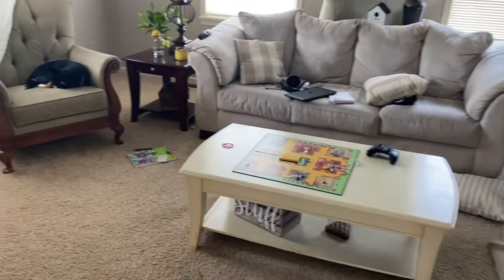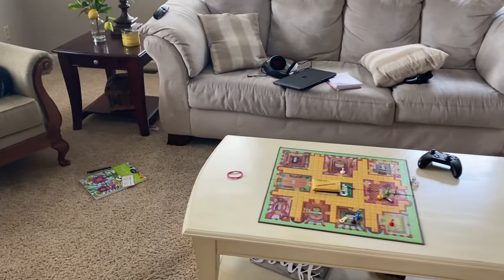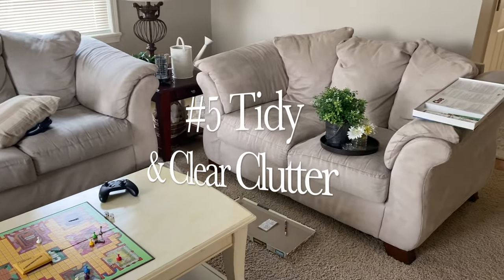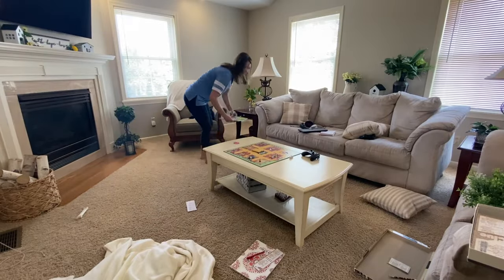Moving on into the family room, and here's a quick shot of the room today. So on my list, number five on my daily schedule is to tidy and clear the clutter. This was the aftermath of our game night the night before.